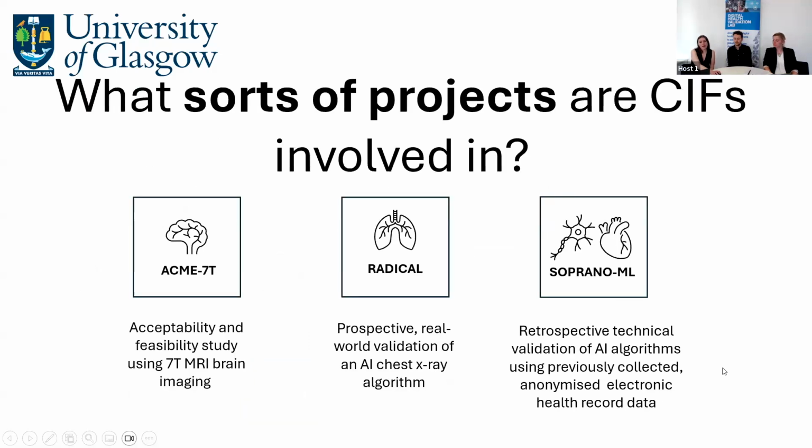And so I think together these projects are a really good example of the different sorts of studies that we do in the DHVL. So an acceptability and feasibility study using 7T MRI brain imaging, to a prospective real-world validation study of an AI chest X-ray algorithm, to one of the more retrospective technical validations of AI algorithms using previously collected anonymized electronic health record data.